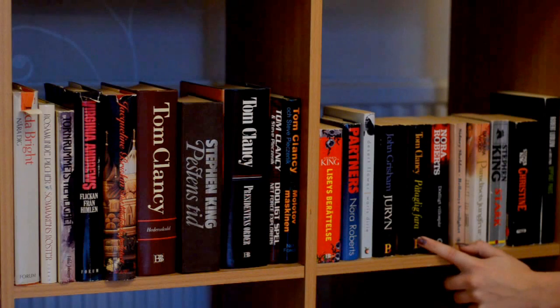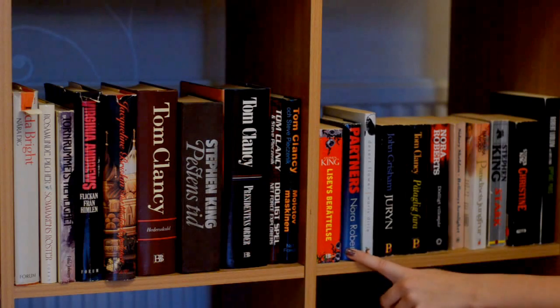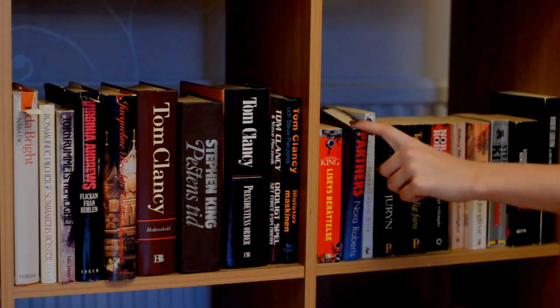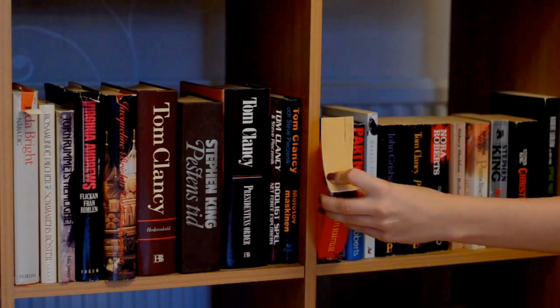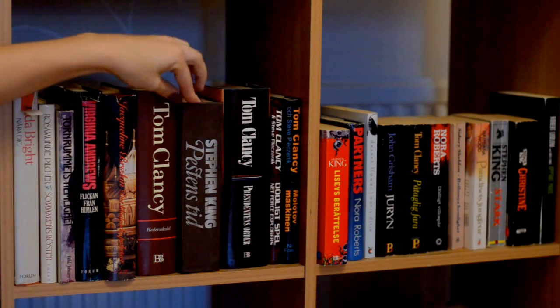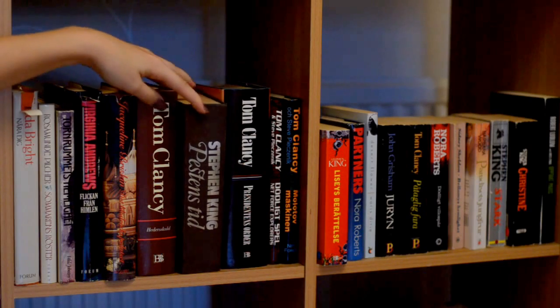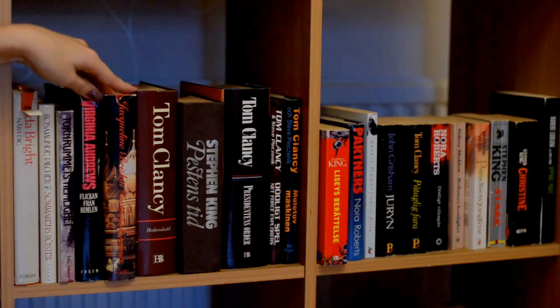My dad is a big fan of Tom Clancy, like I said. And more John Grisham, Nora Roberts. I think the Nora Roberts books belong to my mom. And more Stephen King. We move on with some more Tom Clancy, Stephen King. This is about the plague. This is more Tom Clancy.